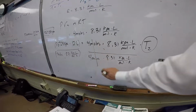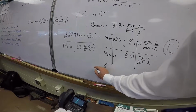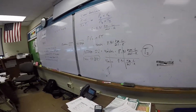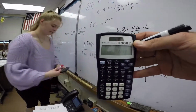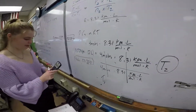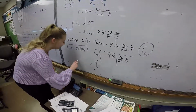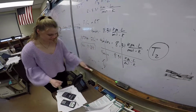This crosses out. This crosses out. We have T2. T2 equals this right here. Now make sure you use your parentheses. You might want to come up here and do that. All right, so Hannah is correct with 204. It's right here, 204.7. And that's very close to our ideal 273.